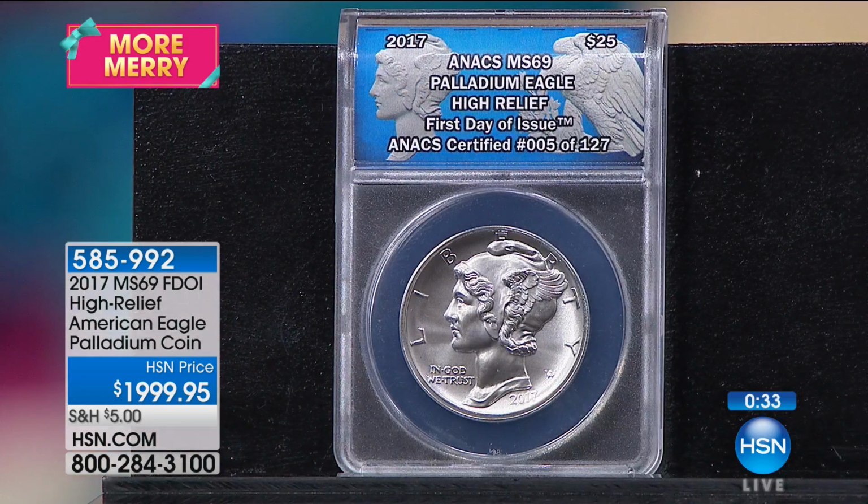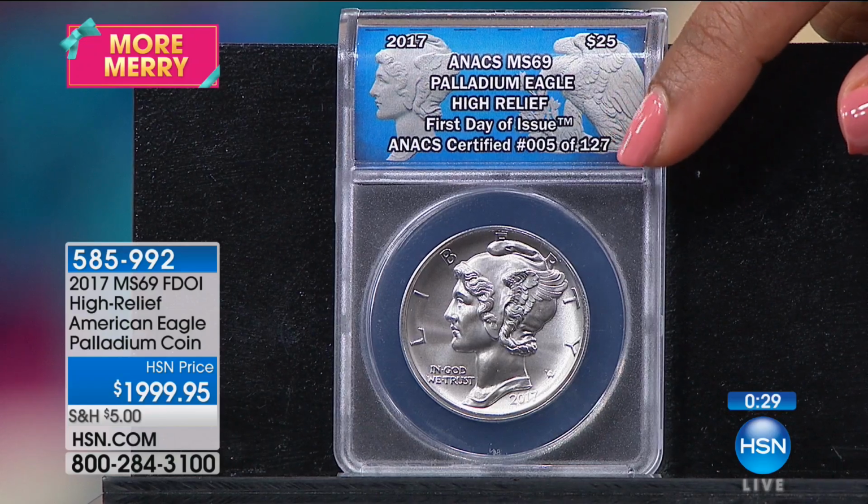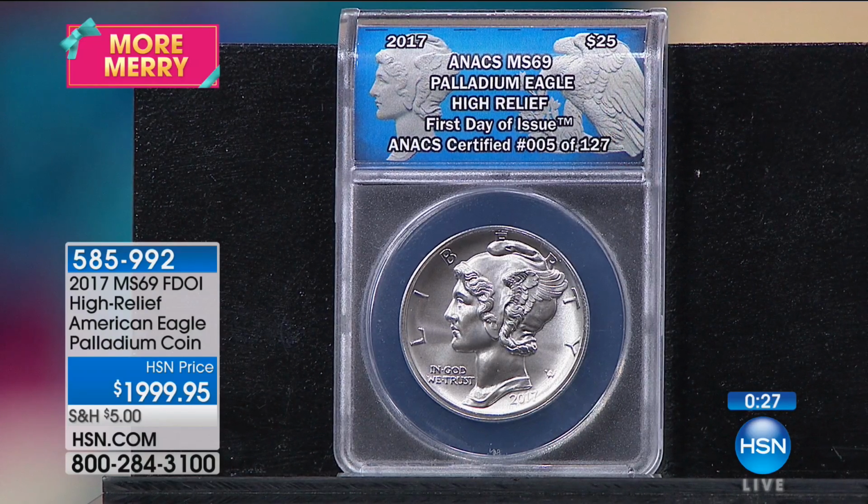And then that's it. If at some time in the future Mike is able to find more, we don't know if that's going to happen, then maybe if you miss out on this opportunity, you'll be able to go back at that point. But at this point, we have fewer. Don't get lost in this 127 because we don't have anywhere near that anymore. That was the original quantity that Mike was able to get. These are all numbered. Everything about this is rare. Literally everything about this coin is rare.